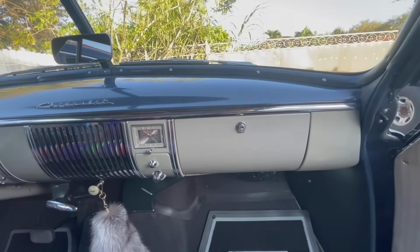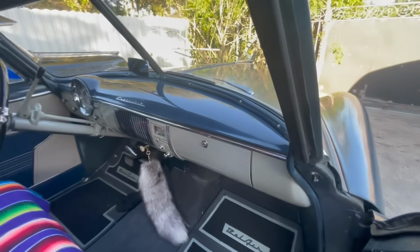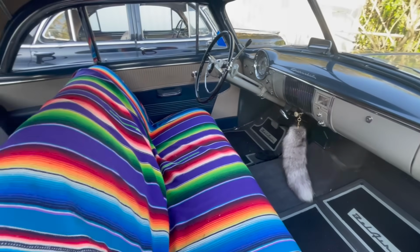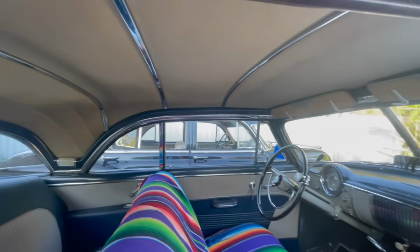Many people put a radio inside. This one obviously doesn't have it. It was owned by an older couple, so they wanted to keep it as original as possible. And the headliner is also in excellent condition.